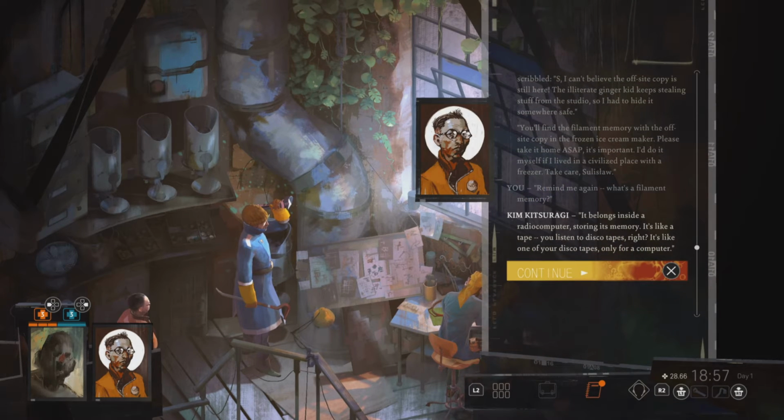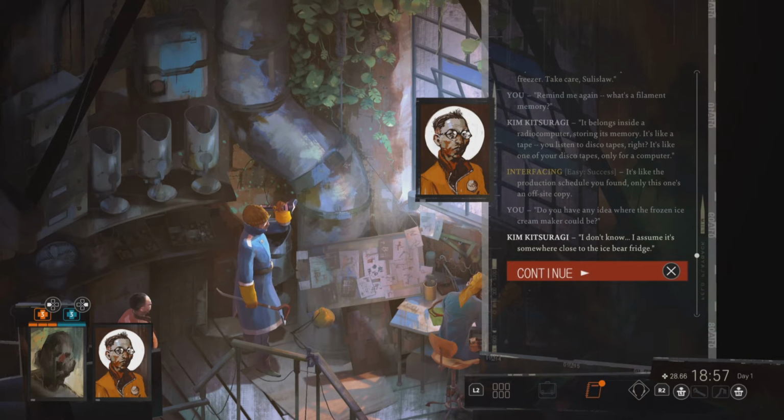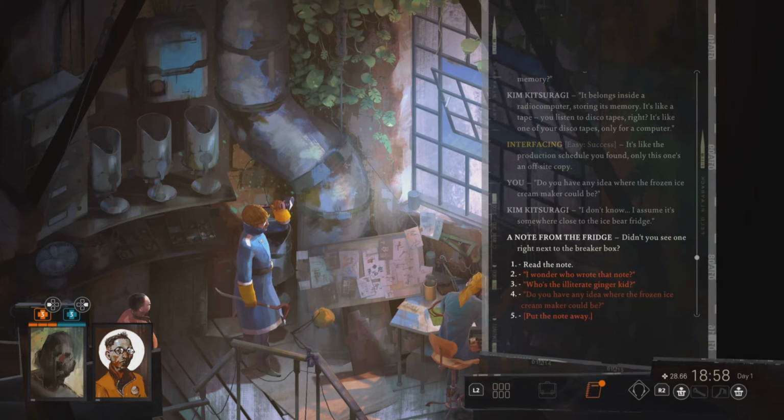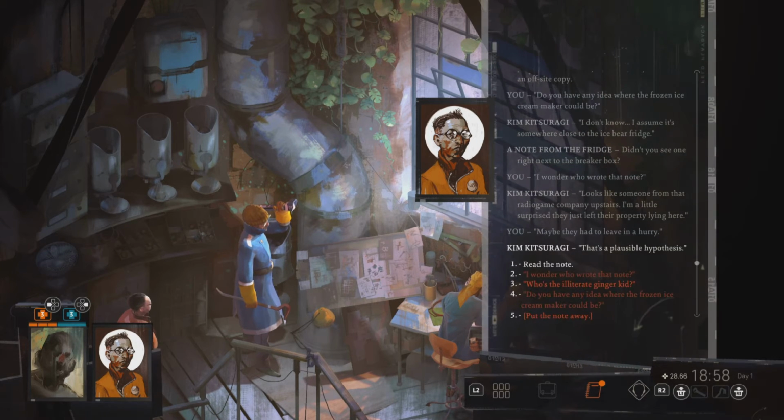It belongs inside a radio computer, storing its memory. It's like the production schedule you found. Only this one's an off-site copy. I don't know. I assume it's somewhere close to the iceberg fridge. Didn't you see one right next to the breaker box? Looks like someone from that radio game company upstairs. I'm a little surprised they just left their property lying here. That's a plausible hypothesis.